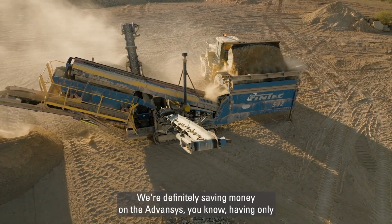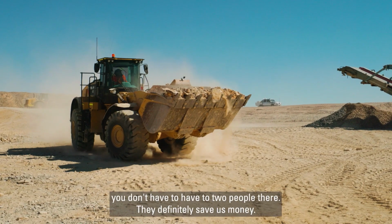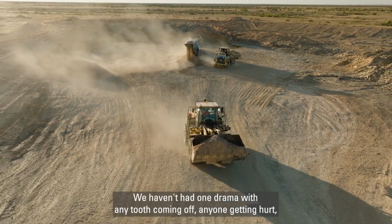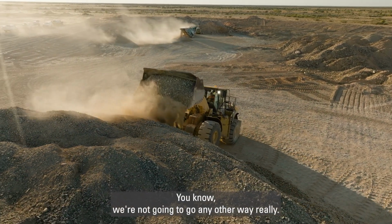We're definitely saving money on the Advansys. Having only the one person to be able to change the whole set, you don't have to have two people there. They definitely save some money, yeah. We had a lot of confidence in them. We haven't had one drama with any tooth coming off, or anyone getting hurt while they're changing them. It's a great system. We're not going to go any other way, really.